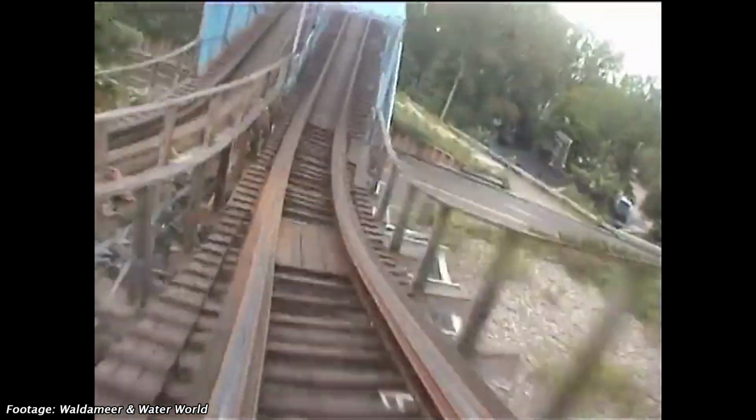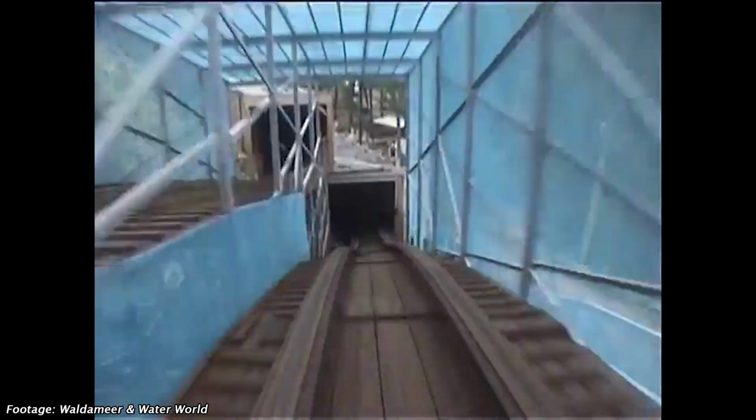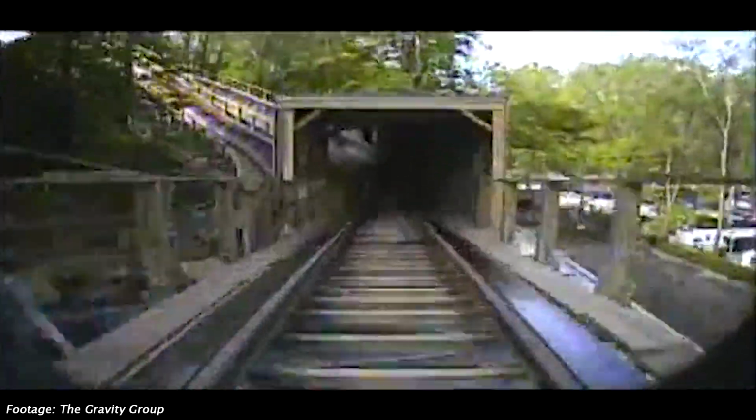Fortunately, after crossing over the road once again, the train reaches my personal favorite part: 2 back-to-back tunnels with ejector airtime between each. With how small each tunnel is, these are good head chopper elements, and the speed at which you go through them means you're going in and out of the daylight with only a few seconds in between.